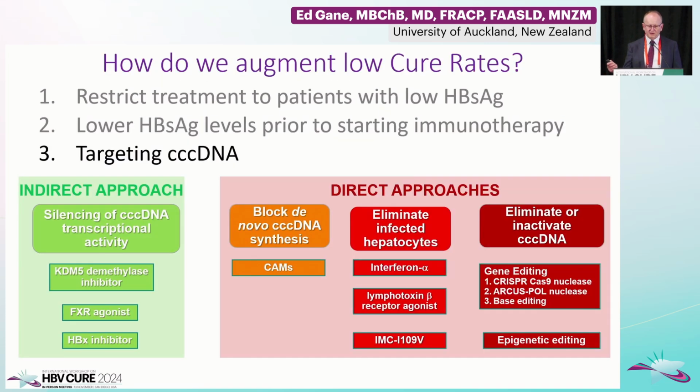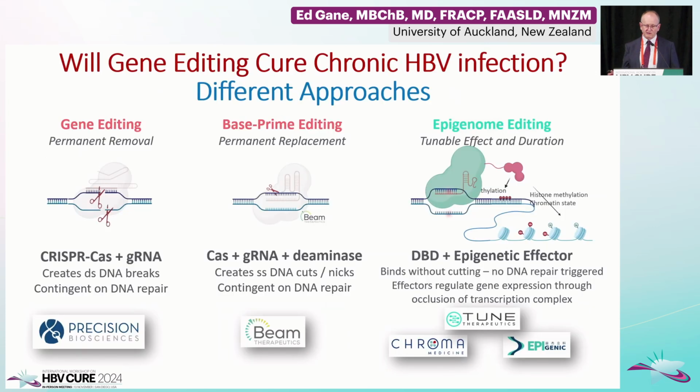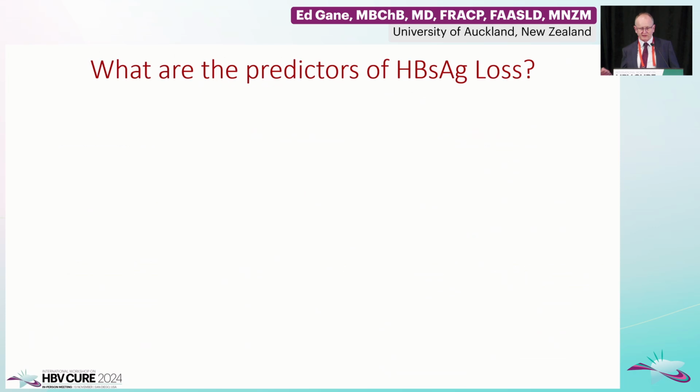And finally, what about targeting cccDNA, the Holy Grail? And I think we're going to hear more about that. That would certainly lower surface antigen rates, and maybe that would be a great strategy, if not successful on its own, to add to other strategies, that this will profoundly reduce surface antigen. It may not eliminate it, it may be transient, we do not know, but given the numbers of programs currently under development, it's something we should look at.